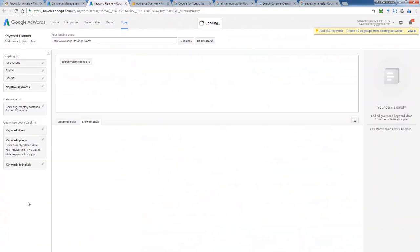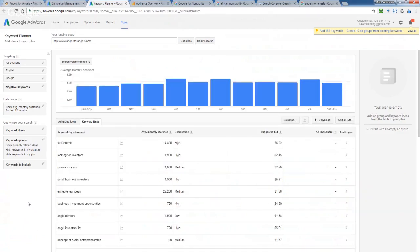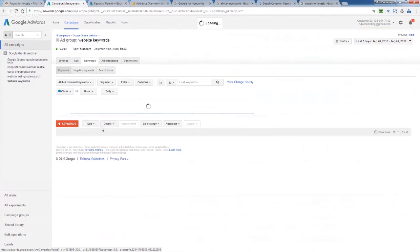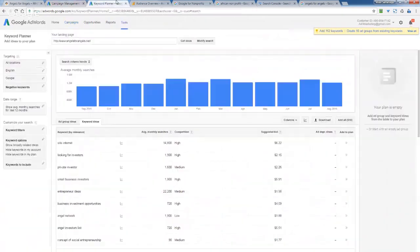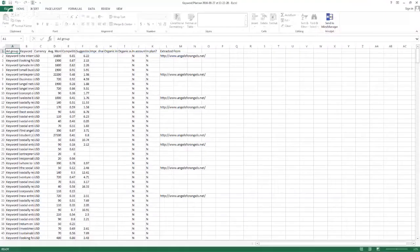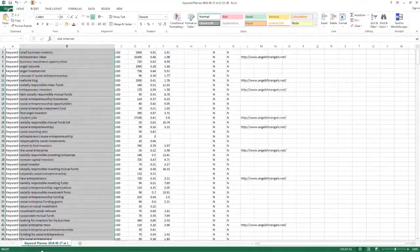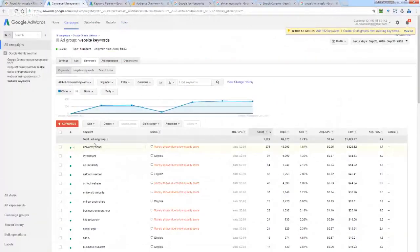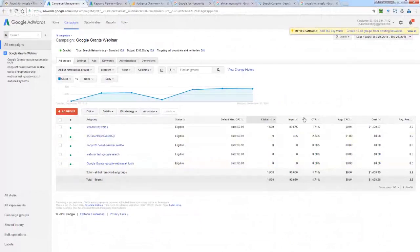Now when you hit Get Ideas, it's literally just going to scan your website and spit out a list of keywords. So this is actually how I created so far the most useful ad group that's been working for Michael. This first one you see at the top right here, website keywords, is just Google AdWords. I just scanned the website here and pressed the download button. And same thing, it just downloads to a spreadsheet. So you open up the spreadsheet and you just copy the list of keywords. So I just went like this, copied and pasted into an ad group in Google AdWords. So this one has been the most successful for us. You'll see that if you look at where we've gotten the majority of hits, it's been from that.